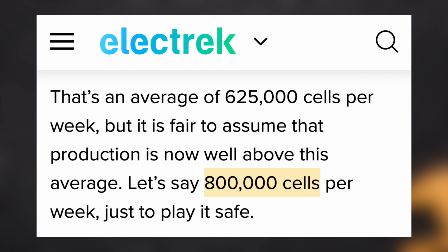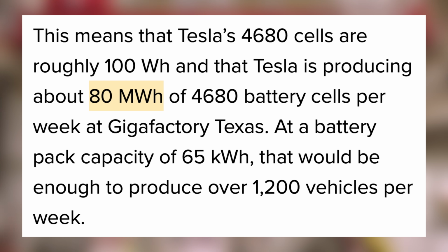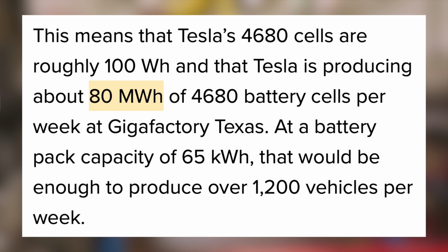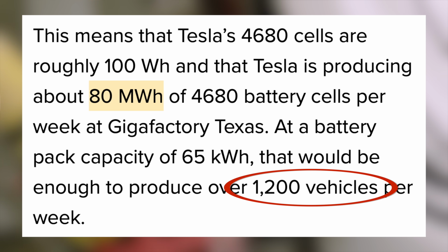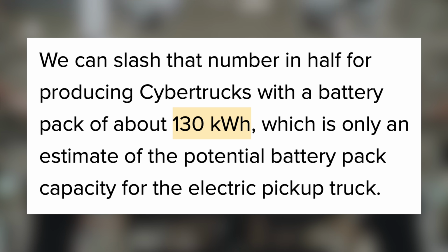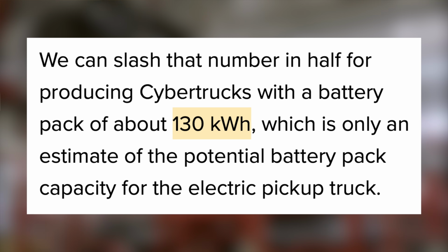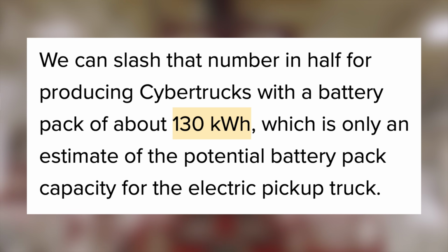According to Electrek's reasoning, that 625,000 cells per week is likely a little higher now, as I mentioned. A conservative estimate of 800,000 cells per week would translate to about 80 megawatt hours of 4680 battery cells per week, which would roughly translate to producing 1,200 vehicles per week at 65 kilowatt hours per pack. The Cybertruck battery pack is much larger, at an estimated 130 kilowatt hours, so they can make half as many Cybertrucks. Again, though, this is a conservative estimate because Tesla hasn't announced their actual production rate today, which could already be well over 1 million cells per week at Giga Texas.